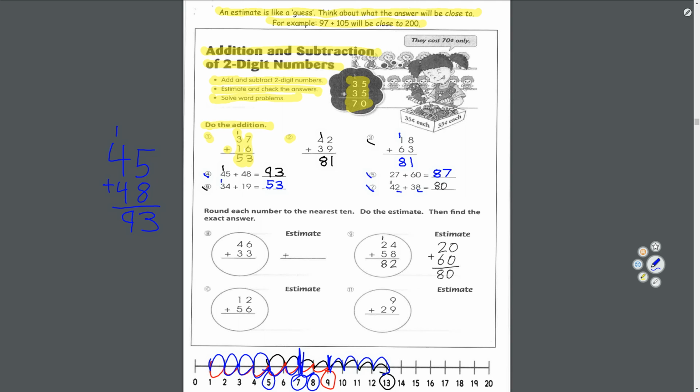8 plus 2 equals 10. 0 goes here, carry the 1. 1 plus 4 equals 5. 5 plus 3 equals 8. 80.